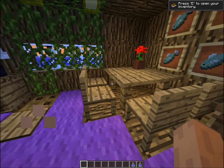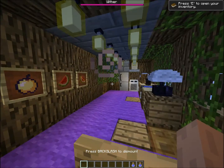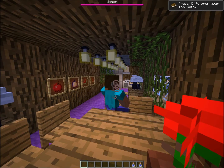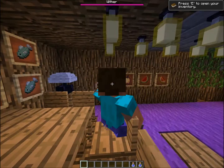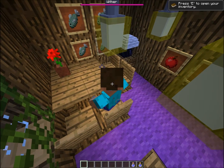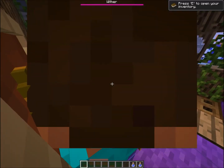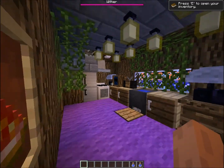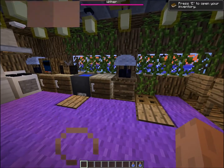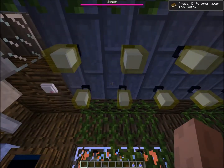Dining room table and chairs. Pretty neat. And you can use them as well. So if I click to sit on them and go F5. See, I'm sitting in my kitchen chair, looking over my stuff, having a ball. Checking out my paintings. Pretty neat. Okay. So that's the kitchen, basically. You've got vines and curtains and all that. These lights also turn on and off.